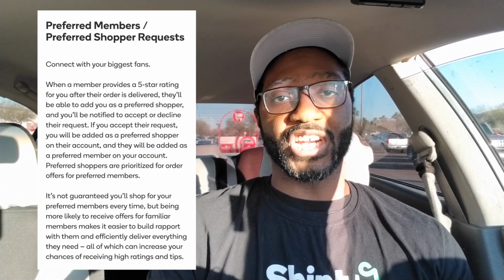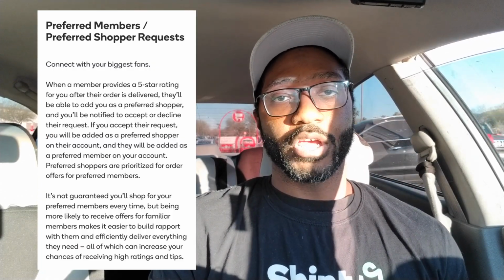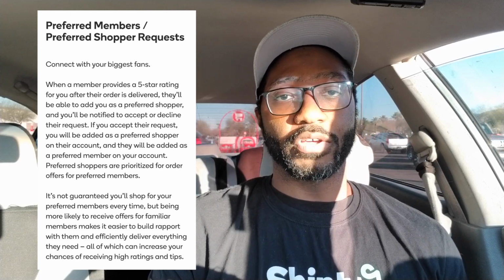Now, you do want to keep in mind that for those non-prepaid orders, you're going to need to use your Shipt card to check out. And then also, since they are Shipt members, you want to definitely be as communicative as possible, be very friendly, be conversational with them, do everything that you can in your power to earn that 5-star rating. And also, with a Shipt member, you also have that potential to become a preferred shopper for them. And if they're a tipper, you'll be prioritized on their orders in the future.